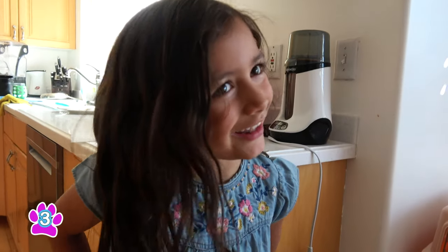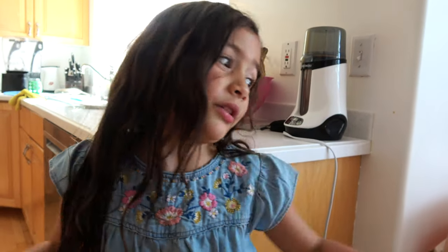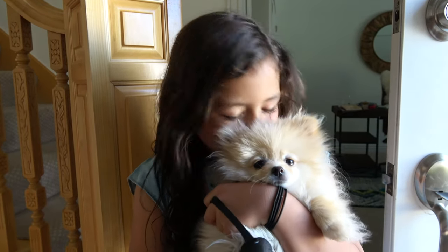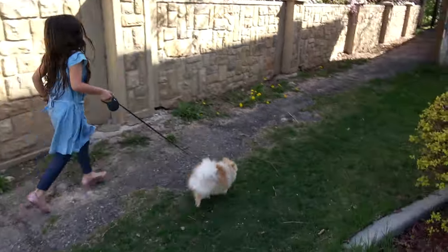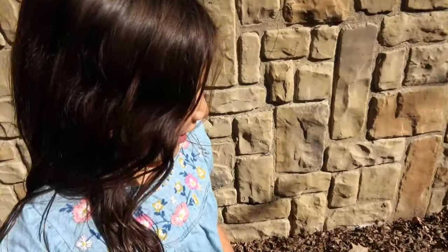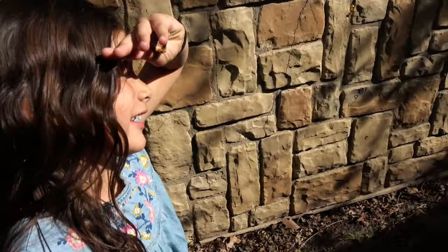Step three then. Take your dog for a walk. Because if you just keep her there and lock her up, she won't be able to move her feet anymore because she doesn't get enough playtime, but she gets a lot. Let's take Gigi for a walk. Come on, let's go. If your dog wants to see another dog friend, make sure it's about her size and it's friendly.